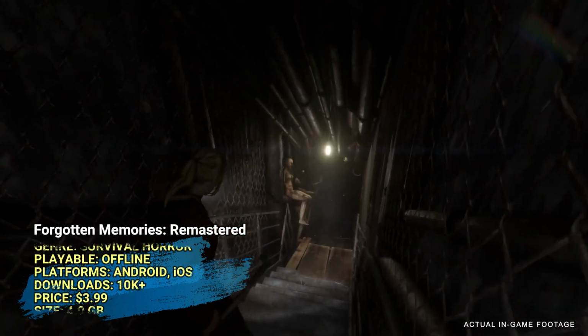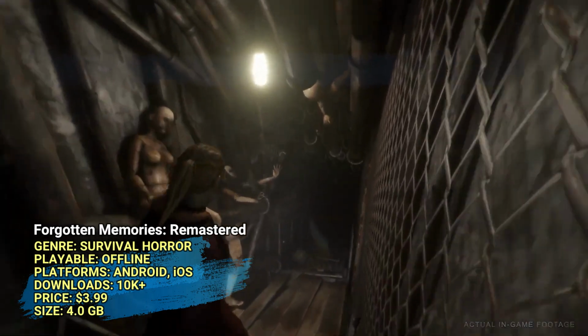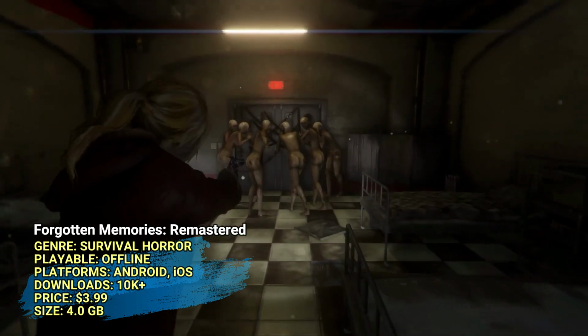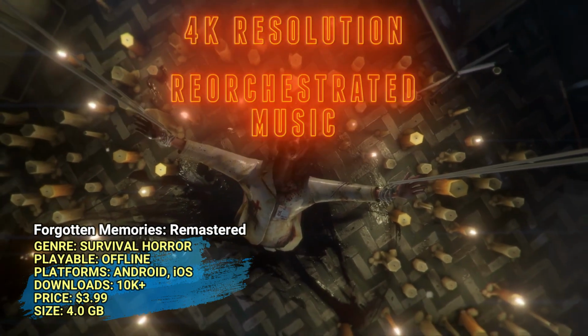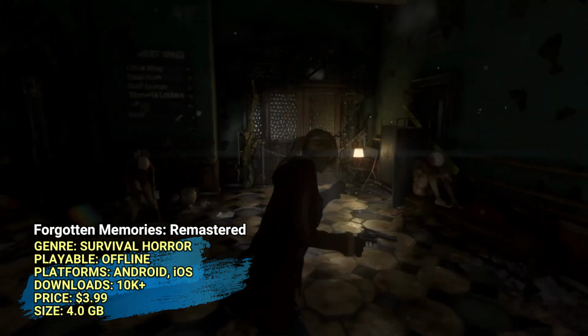We're gonna kick things off with Forgotten Memories Remastered Edition, because this game really holds a special place for me. I mean, originally released in 2015 as a mobile exclusive, this game has now finally made its way to mobiles with a remaster. I think for fans of the Silent Hill games, like myself, this one is a hidden gem.